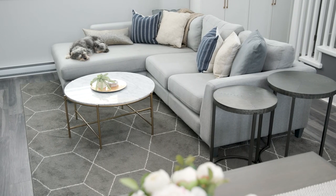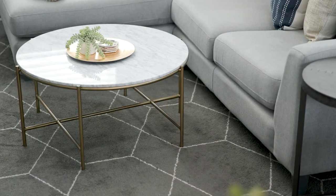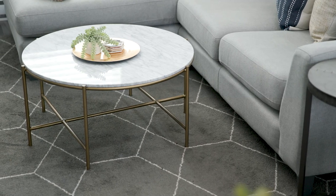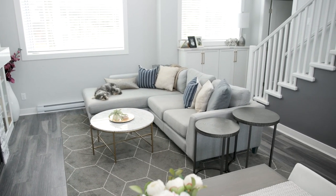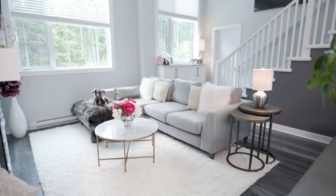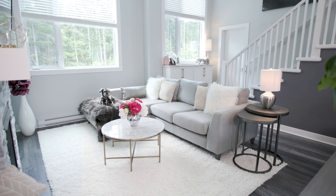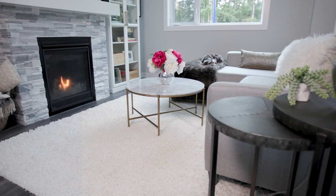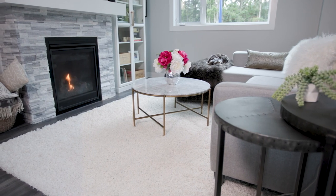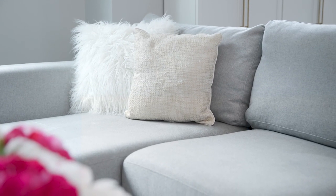I had this large gray rug in the space before, which worked really well with the colors. It had a little bit of a lattice pattern to it. However, I wanted to lighten up the space and really make it pop, just to change up the look a bit. So I've added this shag white area rug. I know what you're thinking. It might be a little bit hard to maintain, but I think I'm up for the challenge. I just love how it brightens the space. I've tied it in with the toss cushions, which also are a faux vegan fur, just to add that warmth to the space.